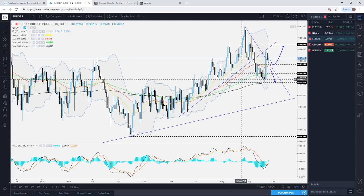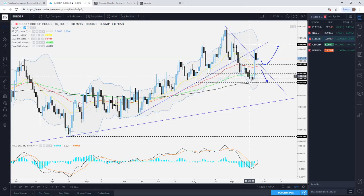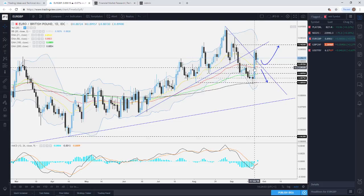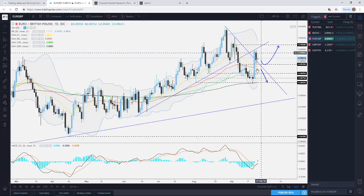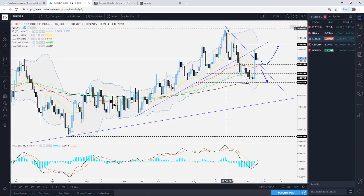Now this one is a very interesting one, especially looking at this candle that we saw on Friday. So basically last week, almost the whole week, it was trading just sideways. We saw these small candles on the daily chart, but then coming in Friday, as you know, the news came out from Britain, and we saw this nice spike to the upside, where we broke the short-term downside resistance line taken from the 28th of August.